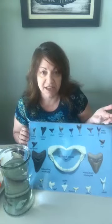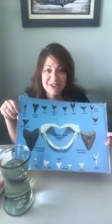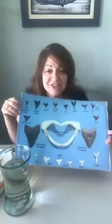Sharks' teeth are actually easy to collect. They wash up on shore all the time. That's because sharks lose their teeth regularly. Having sharp teeth is a specific requirement for sharks to stay alive. It's a survival need, and so they have to have a sharp set of teeth.